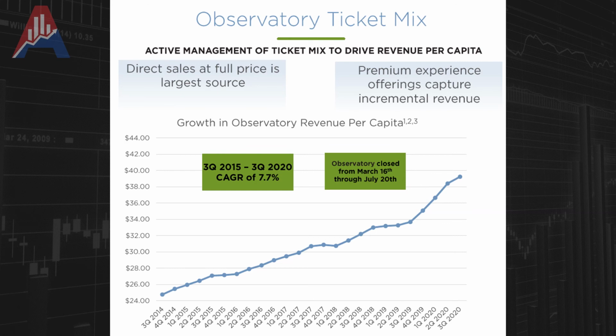I guess direct sales at full price is the largest source, so that will increase. But premium experience offerings capture incremental value, so this will also have an impact on it. And they have redeveloped the observatory as well, so one could assume that because they have made it fancier, they could even increase the prices a little bit more. So this is basically it about the observatory.